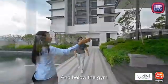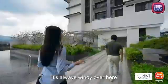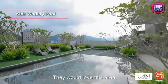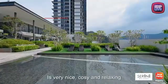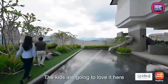And down there, if you want to have a picnic with your family or friends, you can have it over there. It's very chilling, and over here, it's always windy. And this part, if you have kids, this part is the best because they have the slide and the wading pool. It's very nice, cozy, and relaxing. Wow, the kids will go crazy for this. The kids are gonna love it here.